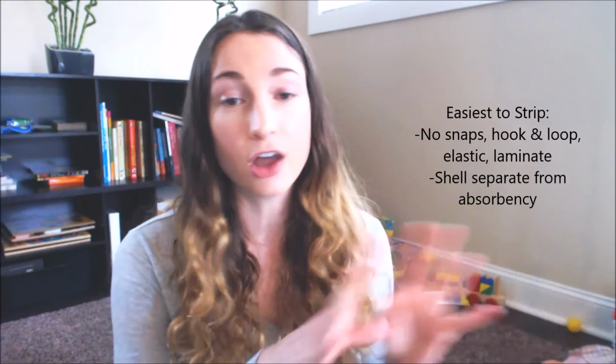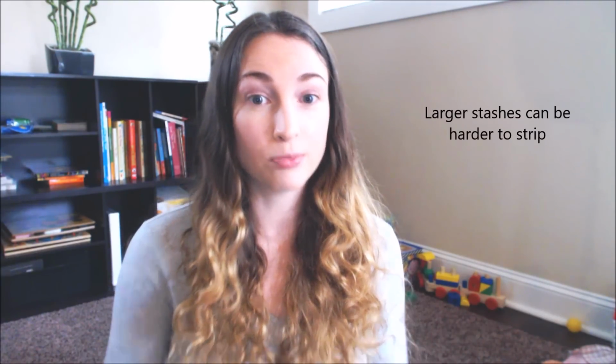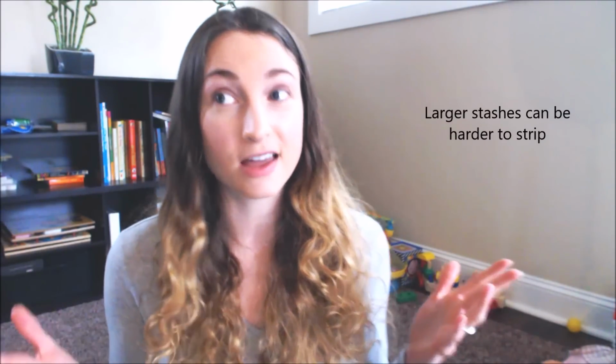If you have shells that have no inner fabric, they don't even need to be stripped at all. So you can just go about your business and keep those out of this whole stripping process, which will really help the elastic and the snaps on those. So that's definitely beneficial. Having a larger stash does help prolong the life of your diapers, but it can be a lot harder to strip, because if you have to strip all of them, that might mean running 2 or 3 cycles of everything, which can be really time consuming and kind of expensive. So that's just something to keep in mind.